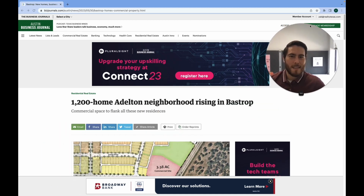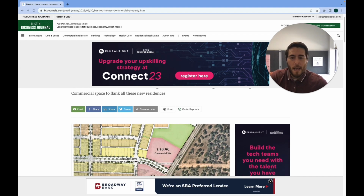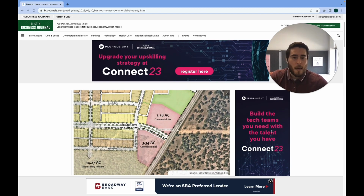But anyways, basically what we're looking at here is a new neighborhood out in the Bastrop area that is going to be hitting the market soon. They've already broke ground from my understanding, and they are building out around 1,200 homes in the Addleton neighborhood in Bastrop. It's going to be 348 acres of mixed use site, 1,200 homes, 125,000 square feet of commercial space, which is very cool.